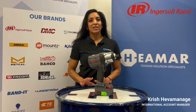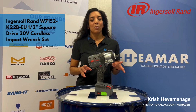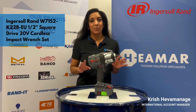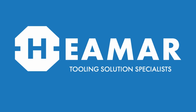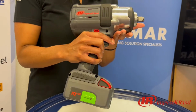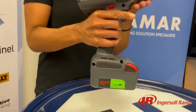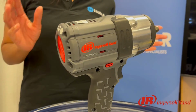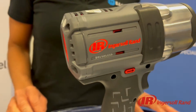Today we are very excited to introduce you to the Ingersoll Rand W7152 tool that is designed to revolutionise the way you work and increase your productivity levels. So the Ingersoll Rand W7152 tool. This tool has been designed to simplify your tasks and save you valuable time. Whether you are a professional or a student, this tool will become your ultimate companion.